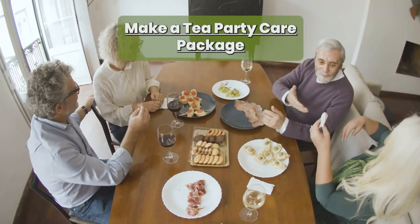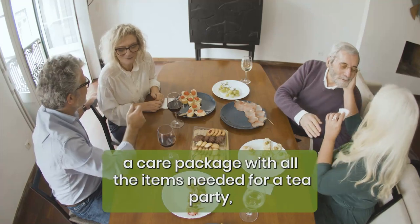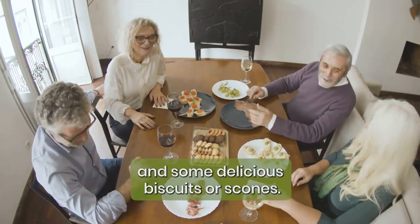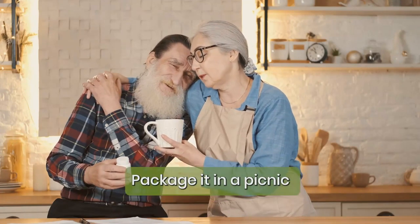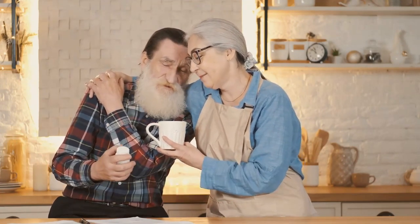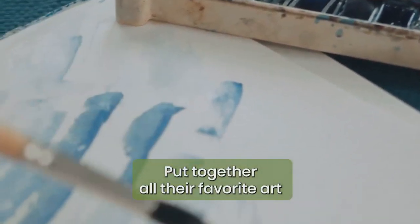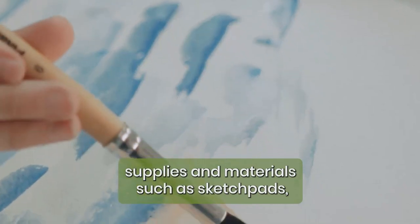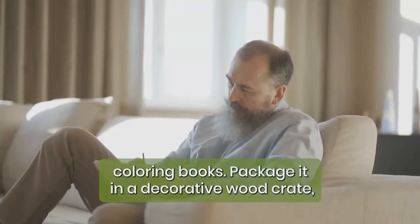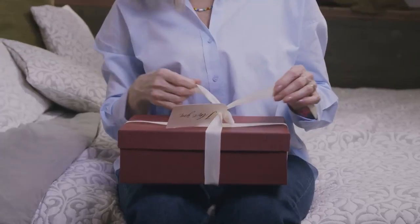Make a tea party care package. Put together a care package with all the items needed for a tea party. Include a silver or ceramic tea set, a selection of teas, and some delicious biscuits or scones. Package it in a picnic basket or crate with some tea towels. Create an art care package. Put together all their favorite art supplies and materials, such as sketch pads, paints, brushes, colored pencils, and adult coloring books. Package it in a decorative wood crate, art case, or toolbox.